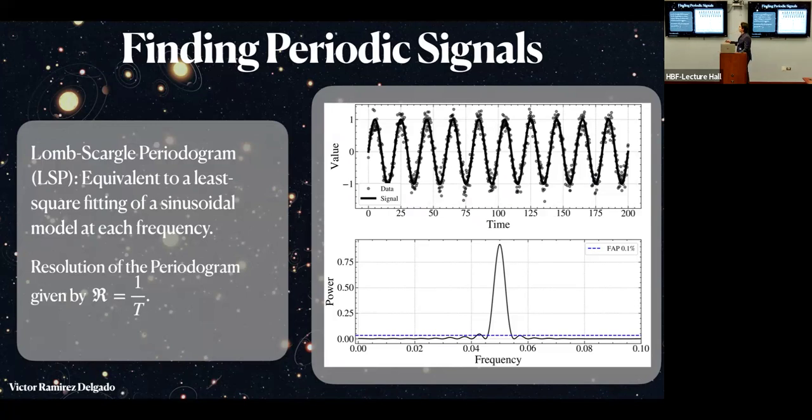The best way to show it is to illustrate it with a figure. At the top, you see a generated time series where the black line is what we think is the original, true signal. And our data points, shown as dots, show what the signal will look like with some white noise, where the white noise could be coming from stellar activity or instrumental noise. When we take the periodogram, what we expect is to find a peak at the right frequency where we see a periodic motion. So for example, in the case of this generated data, we know that there's a sinusoid that has a frequency of 0.05.